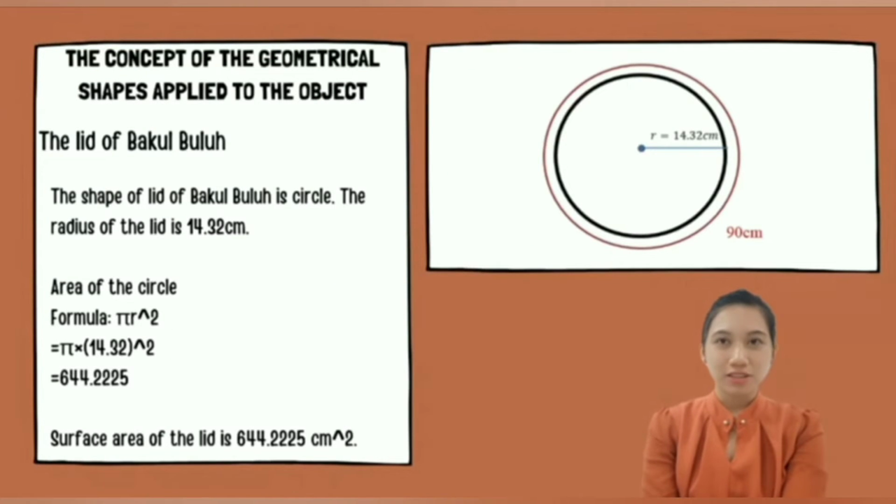I will explain about the concept of the geometrical shape applied to this object, which is the Bakul Buluh. So I will start with the lid of Bakul Buluh. As you can see from the diagram, the shape of the lid of Bakul Buluh is a circle. The radius of this Bakul Buluh has been calculated, which is 14.32 cm.